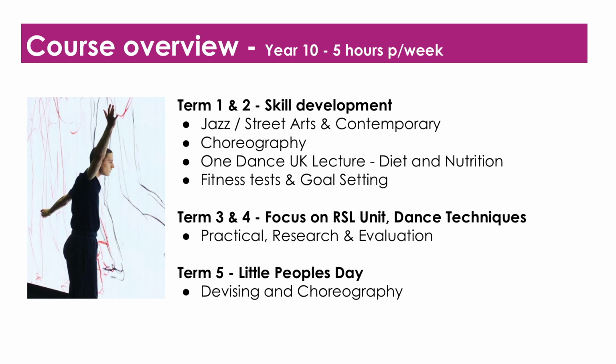And in Term 5, we have a lovely community focus where we work with Little People's Day, where you get to throw all of your learning together in a creative project for an audience of under 5s.